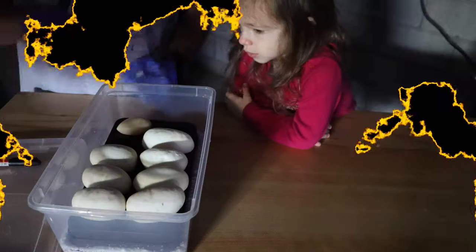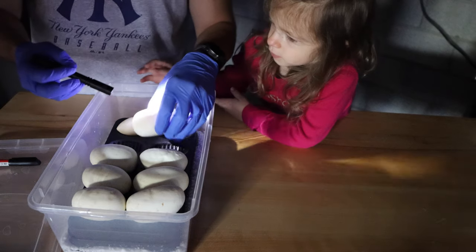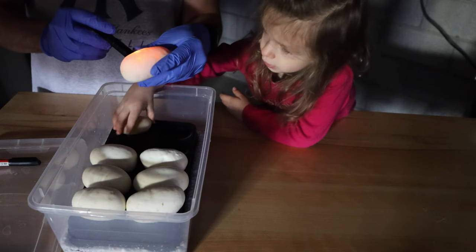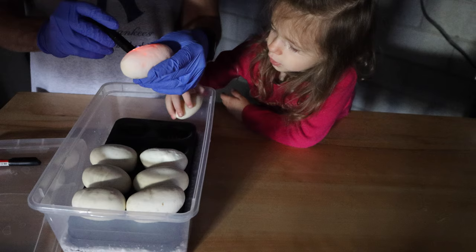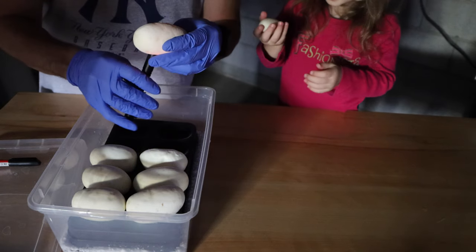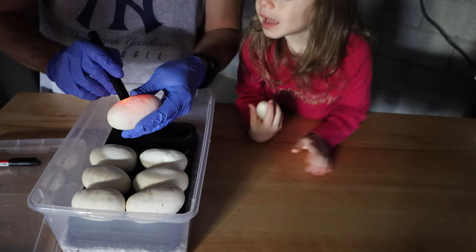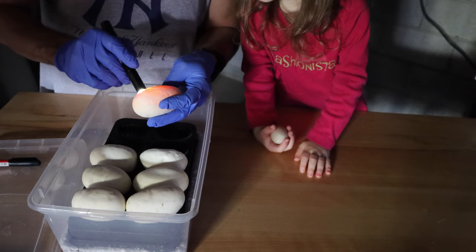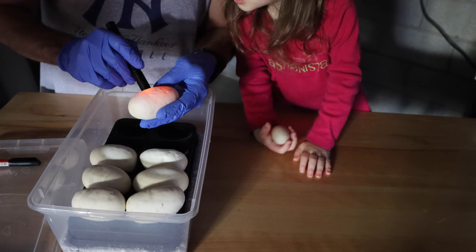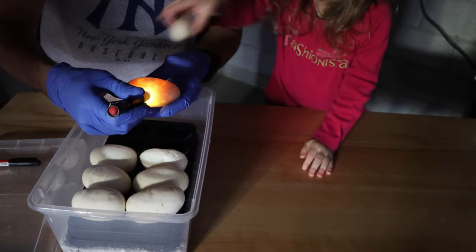Alright, we're gonna candle the eggs now, okay? You gotta put the light up to them to see where the babies are. Here, watch. Okay. Alrighty. So this one. I like this one. Yeah, you like the little tiny one. But this is really nice. Ooh, do you see the little babies in there? You see those little veins? Yeah, I see all the little veins. How cool is that?